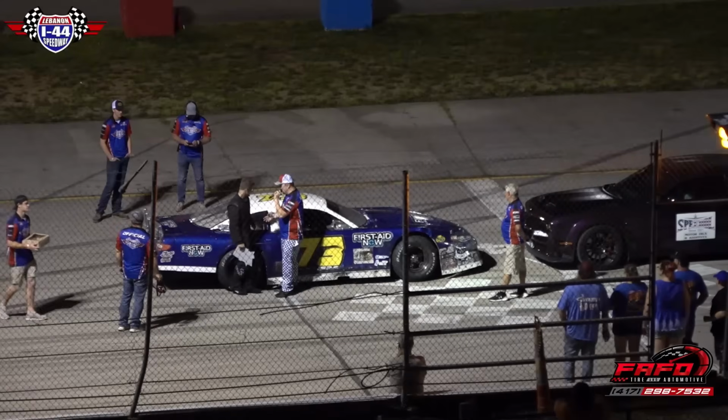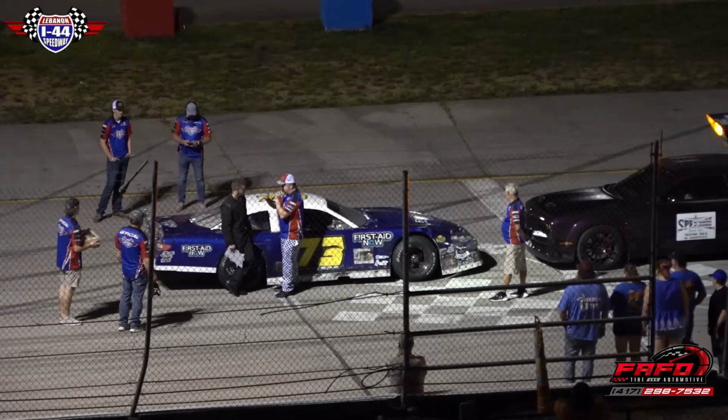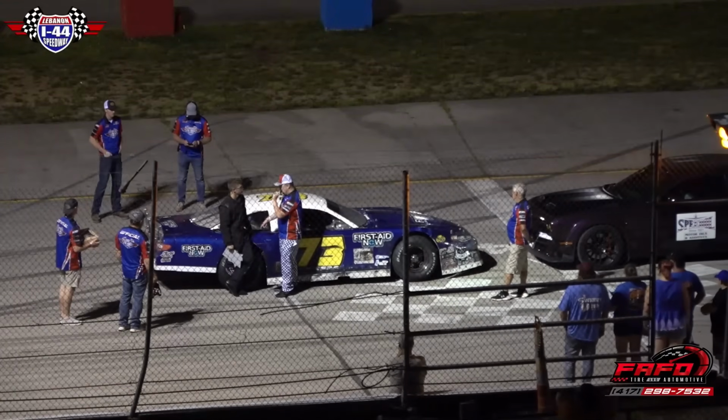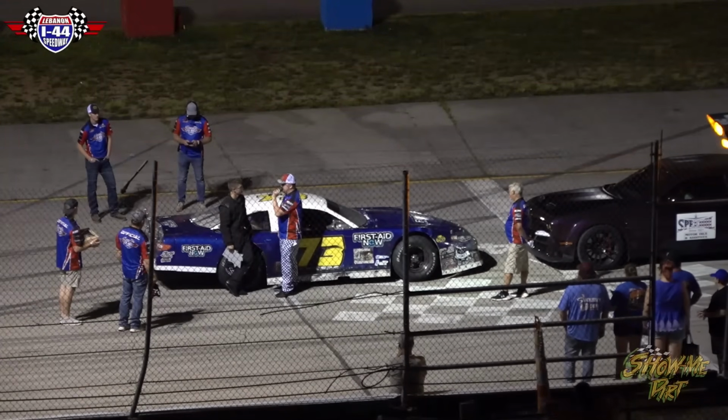And it just shows how competitive this class can be, because that's a top runner in the Hilltop Ranch late models and put 8-inch tires on it, and you went out here and did business. Yeah.